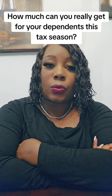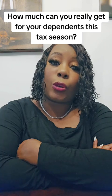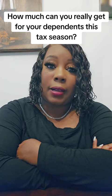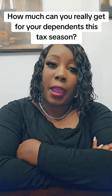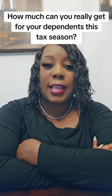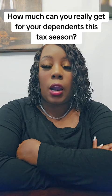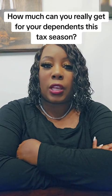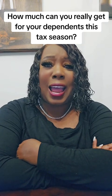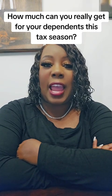For the earned income tax credit, which is the biggest credit that you can get most of the time for your dependent, it is based off your income and how many dependents you have. Now, it's a sweet spot, and a sweet spot is the maximum amount that you will get for that particular credit. For one child, I think you get like 42.11. For two children, you get like 69.12 or something like that. And for three dependents, you get 78.30.